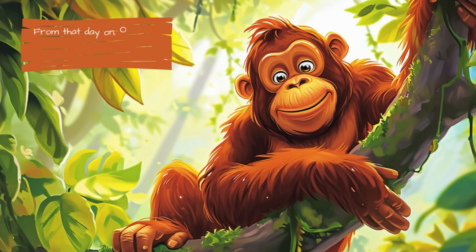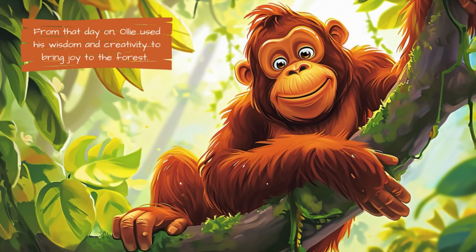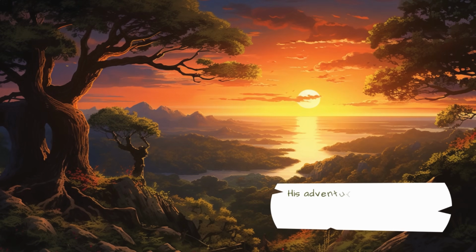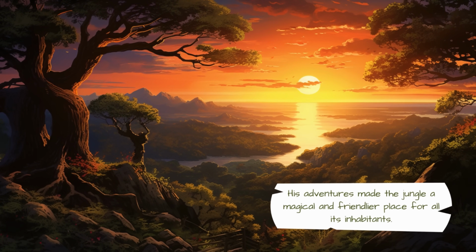From that day on, Ollie used his wisdom and creativity to bring joy to the forest. His adventures made the jungle a magical and friendlier place for all its inhabitants.